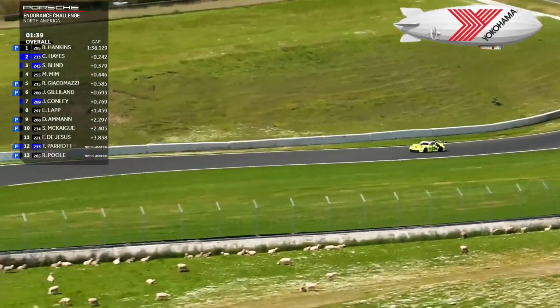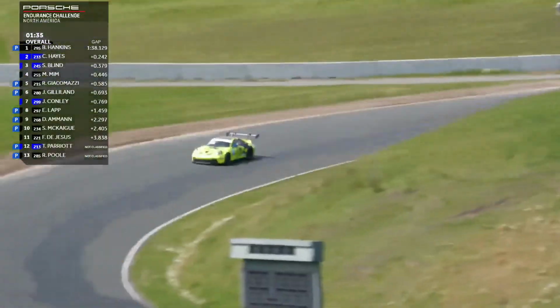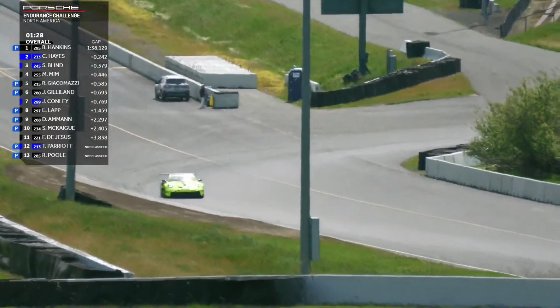And it really is just who's comfortable and what type of setup. But you're right. As long as the car turns, it's going to be fast. 1.5 minutes left to go in this session. We're coming towards the end of it now.